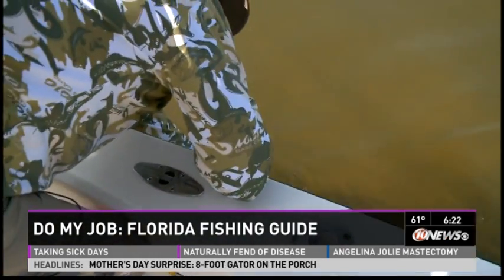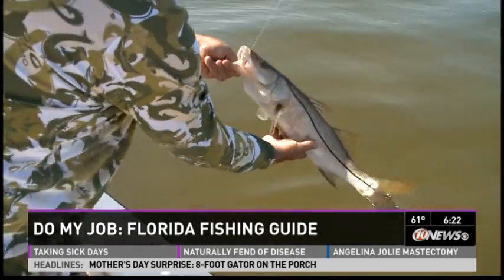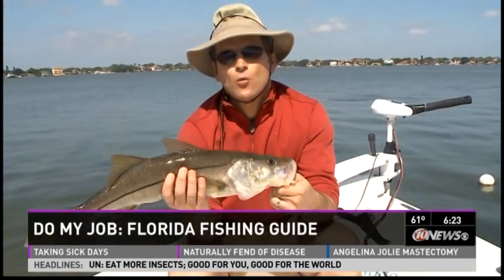Okay, now as a guide, what do you do then? I'm just going to bring him in. Okay. How about that? My first 6-pound snook. A reward that I'll treasure forever, thanks in large part to the appreciation of the hard work of learning what it feels like to be a fishing guide.